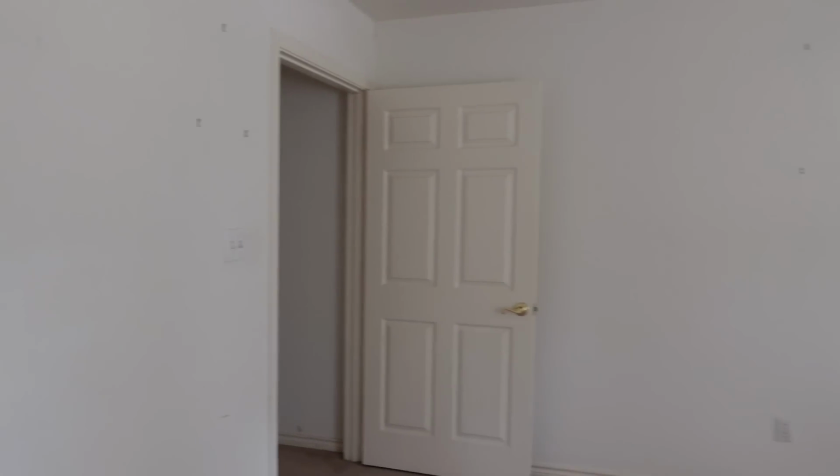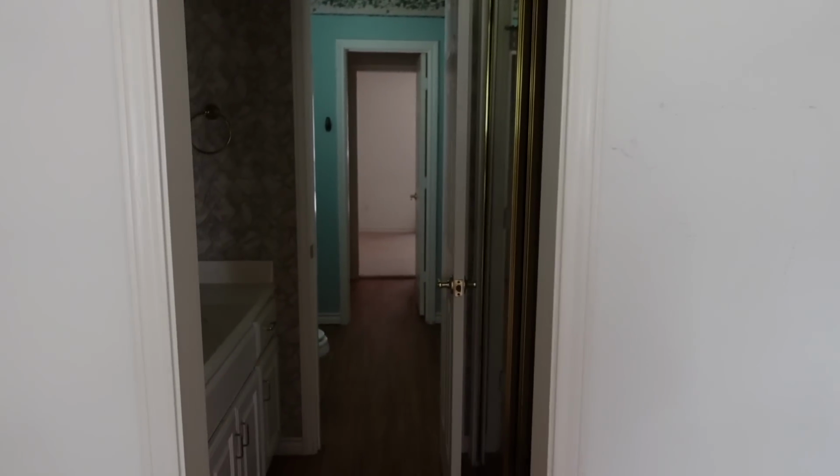So all this wallpaper is coming out, everything's getting repainted. We are going to repaint Nora's room the same color that is in her current room, which is intimate white. It's a beautiful, blushy, light pink. She loves it. I love it. So we're going to repaint this room intimate white. And then Colin's room, I haven't decided yet.